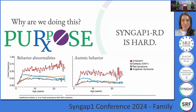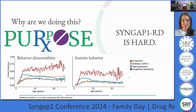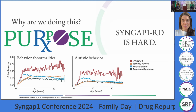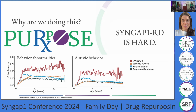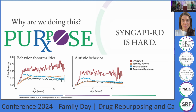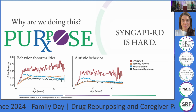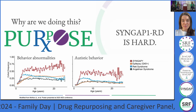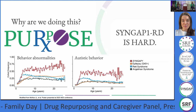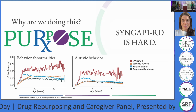You may have seen this figure yesterday from Gillian McKee, just to show that compared with other syndromes like Rett's or Angelman's, shown in the blue shades here, Syngap-related disorder, shown in red, has higher rates of behavioral abnormalities and autistic behaviors. If you're wondering if this is hard, it is really hard. Syngap kids are really challenging. I'm dealing with a sick one right now, and it's a lot.